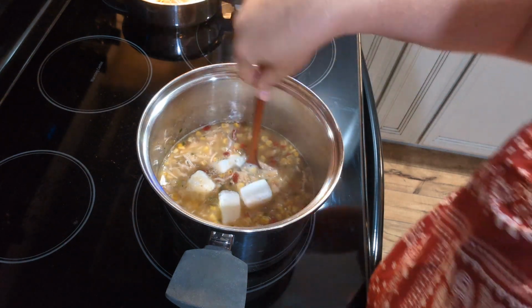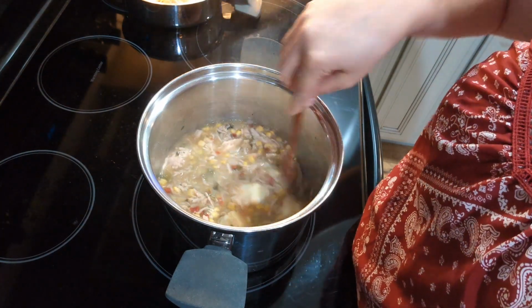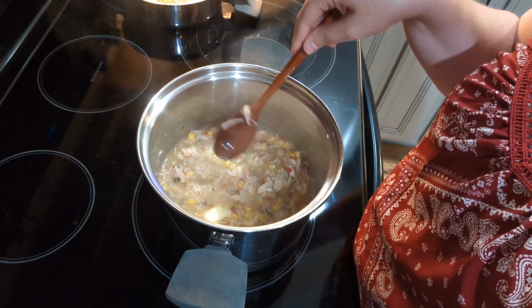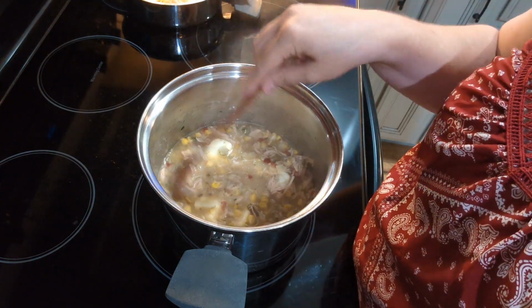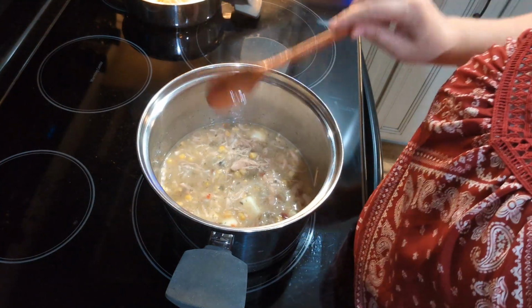And then we are going to leave this on low and uncovered for another 10 minutes. Then it'll be ready. They have, like I said before, sides that you can make. They had a cornbread that I thought would look really good with this. 10 more minutes.